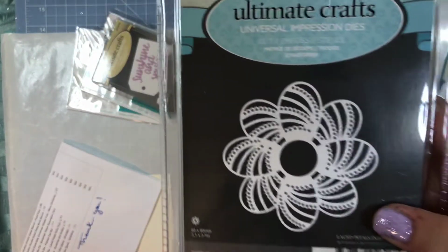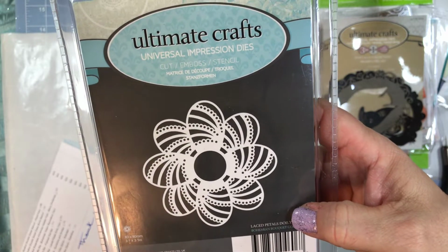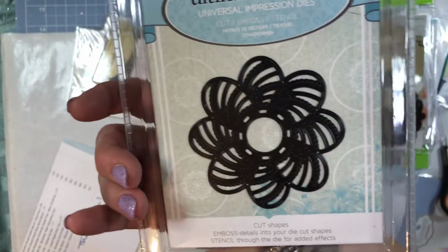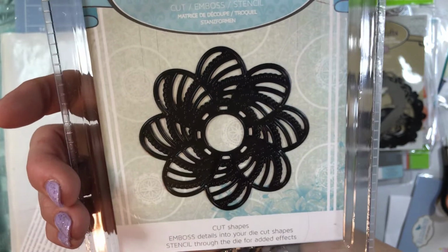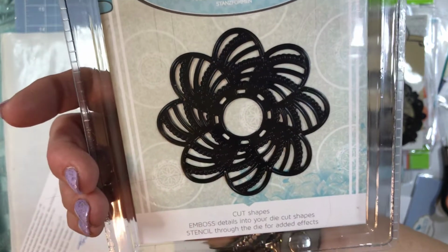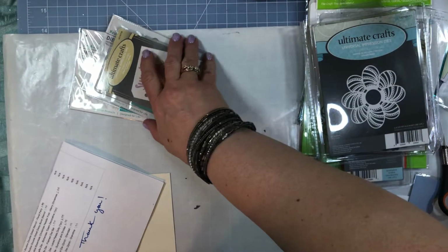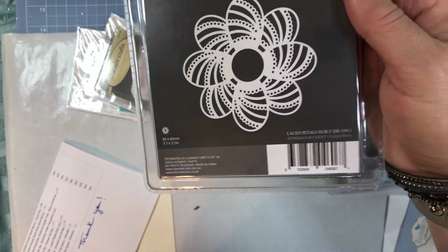Again, from Ultimate Crafts, I got this one. It's called Lacy Petals Doily Die. I haven't opened it yet, but I think it's a really cool size. And I think it would be cute on a card with multiple of these in different colors like a rainbow. So I'm looking forward to that one. That one was, let's see here, $2.99.